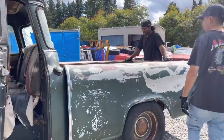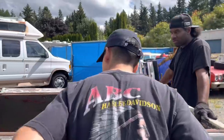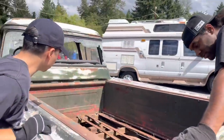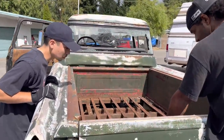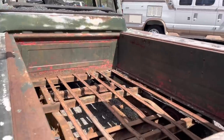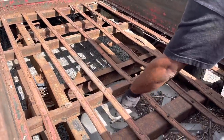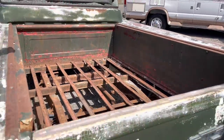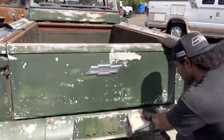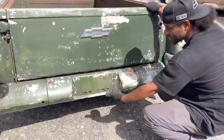In the bed, it has all the red paint still. They literally painted green over it. They didn't even prep it, they just painted right over it. And here's the spare tire wheel. Oh, it's actually fiberglass on top. But then it had a wood bed. And it's cool because you take these bolts out right here, take this bolt and that bolt down, and this slips down, and then you're able to get to the spare tire.